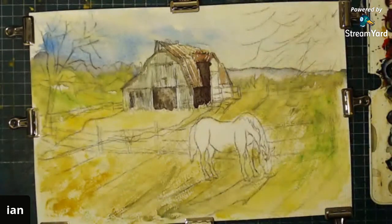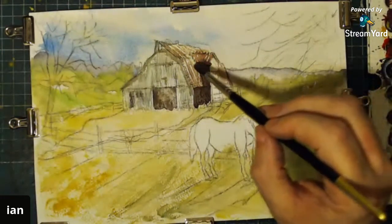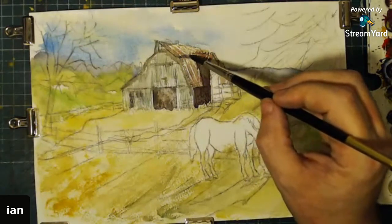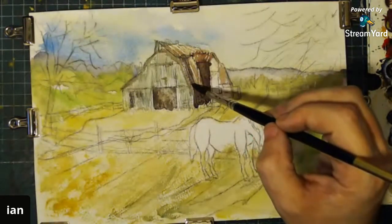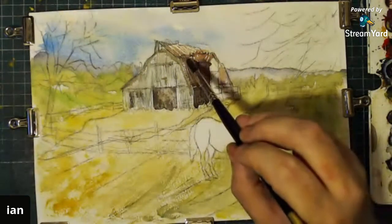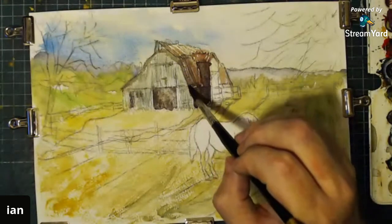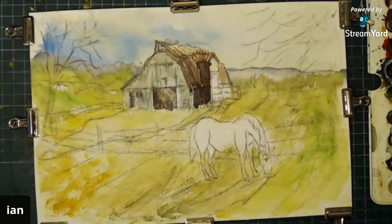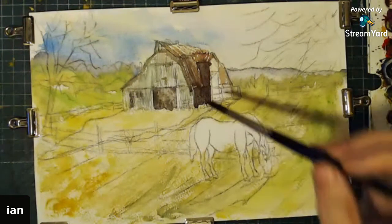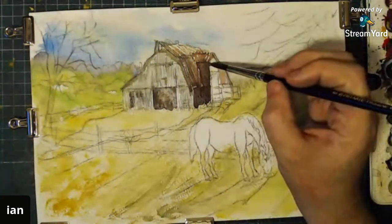Now, because that's the case, that bit of the roof there is casting a shadow across there. But I'm just going to put a very, very thin shadow that goes down like that. And it's about blocking the shadows in now. And I know one area I've not done yet that I ought to get done. It's that there.